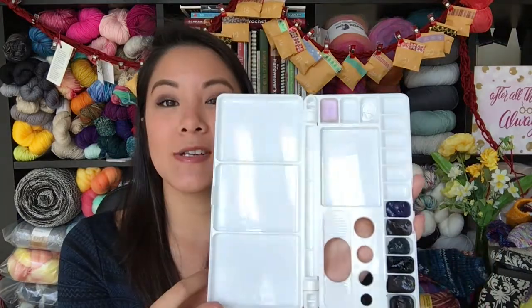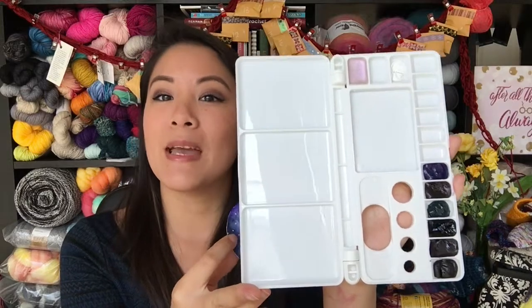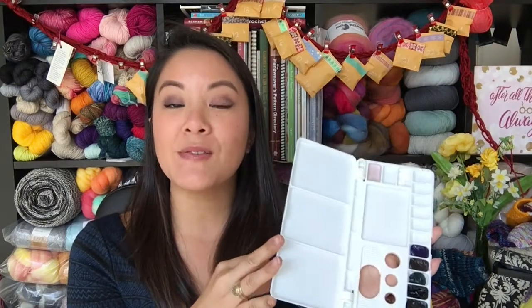I ended up putting together a little DIY watercolor paint set. I made one for myself, one for a holiday party that I am going to later this year, and I made one for you guys.